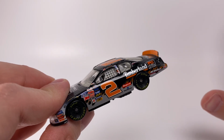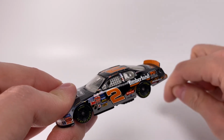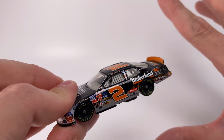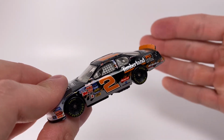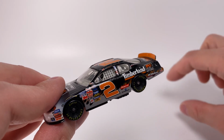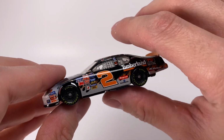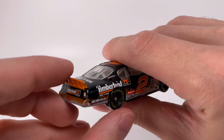Absolute insanity. You want to know the average amount of a 1/24 paint scheme in 2025? About 500 to 700 each. Think about that for a second. 23 years ago, Kevin Harvick got a paint scheme, his primary car in the 1/24 scale, for over 100,000 of them made. Nowadays, you might get 600. It's just bananas how much collecting has really changed in NASCAR diecast.